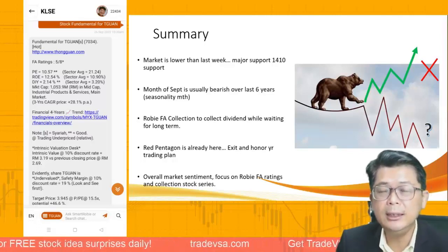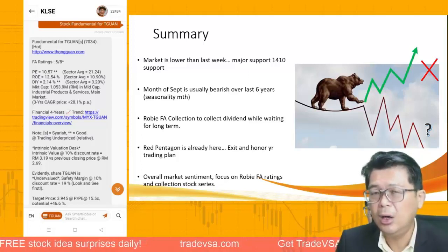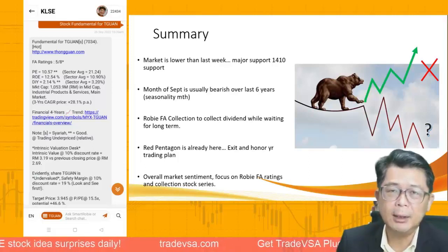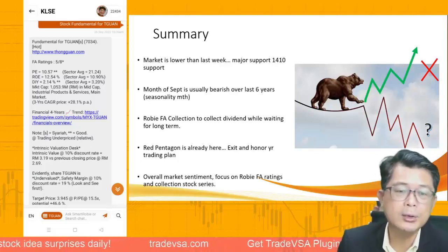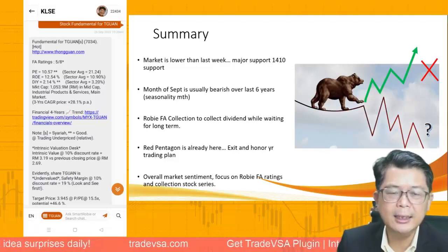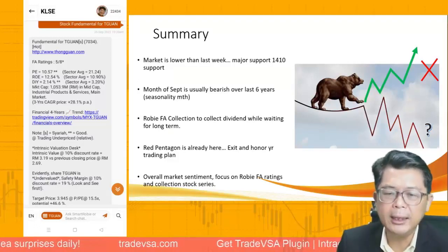This is also due to the G15 and also the first week of October, the budget 2023 coming out in here. Some positive news. But having said that, foreign funds has been continuously selling in here. So that's why we are seeing more than it should.